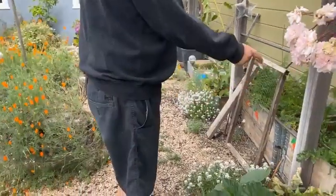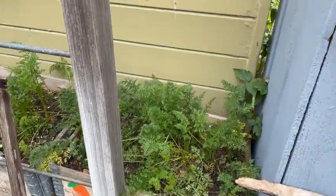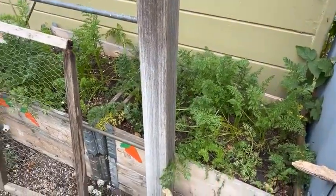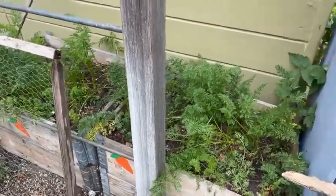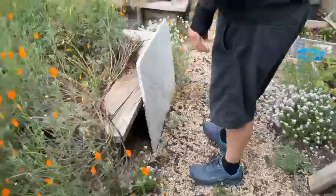So the carrots did really well. I pulled like half of them out. They're nice, big, different circus carrots, different colors. And here's beets and some kind of squash. This is like completely gone to poppies.